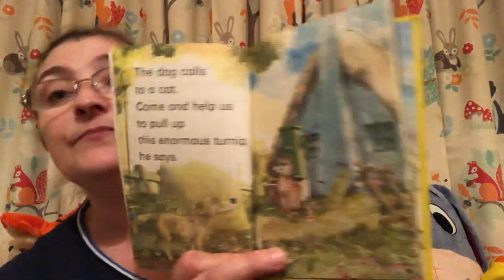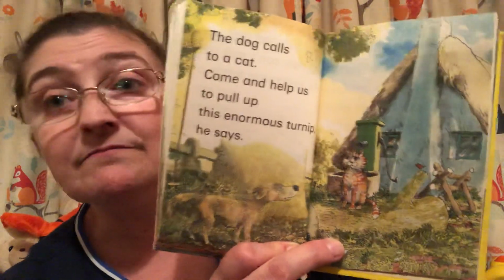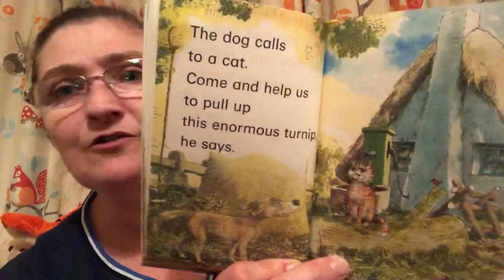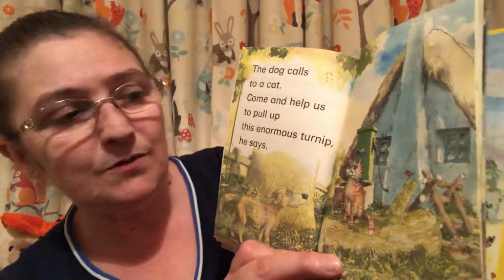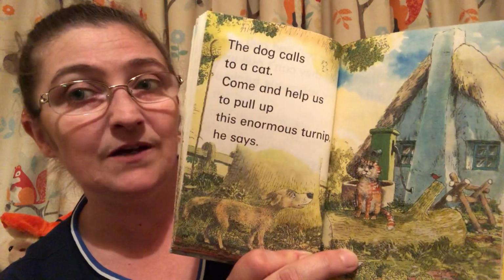There's the dog, gone to call the cat. Come and help us, because we just can't do it on our own. But there's so many of them now. All those people and a cat and a dog. Do you think they're going to do it? Let's hope they do.